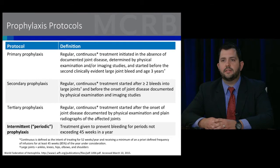Secondary prophylaxis is regular continuous treatment started after greater than or equal to 2 bleeds into large joints and before the onset of joint disease documented by physical examination and imaging studies. Tertiary prophylaxis is regular continuous treatment started after the onset of joint disease documented by physical examination and plain radiographs of the affected joints.